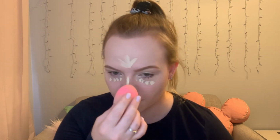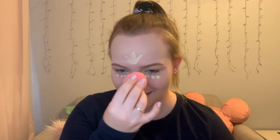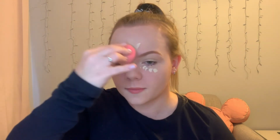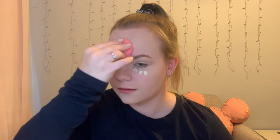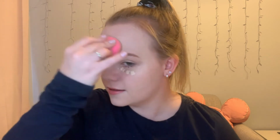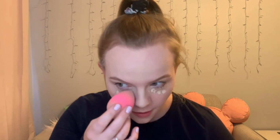Oh, it's not blending properly. Of course it's not. God, I don't know if you can see it, probably not, but it's dried in a clump because there's powder under it. And then under the eye. At least that brings some highlight back. Yep, that's dried funny too.